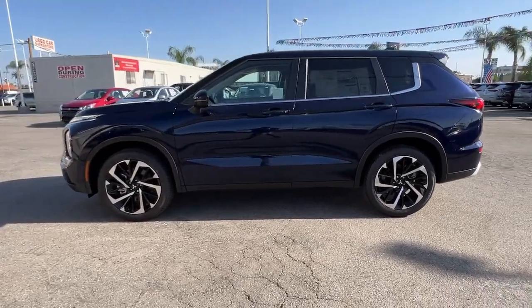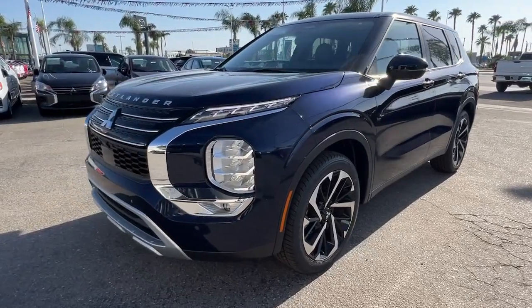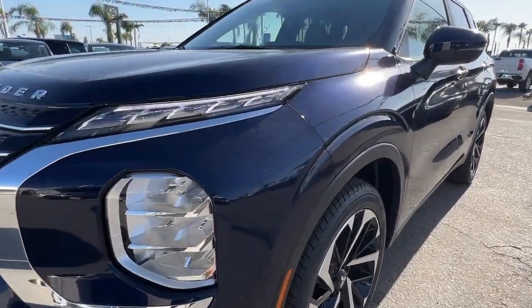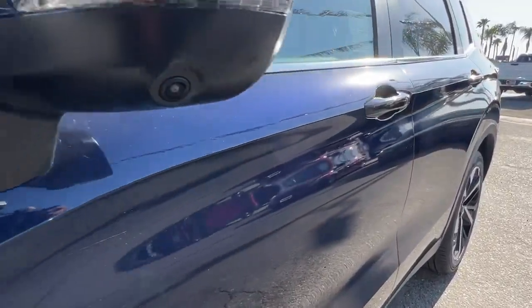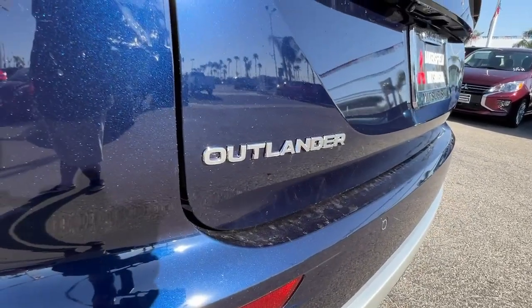These are just some of the great options this vehicle comes with: Apple CarPlay and/or Android Auto, navigation system, keyless entry, heated driver's seat, heated mirrors, backup camera, power lift gate, fog lamps, satellite radio, third row seat.